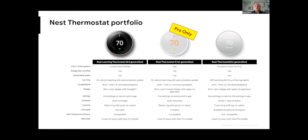The thermostat portfolio from Nest. So the Nest Learning Thermostat stays basically the exact same as it was previously. Six different colors and finishes, Energy Star certified. It includes the Home Away Assist.